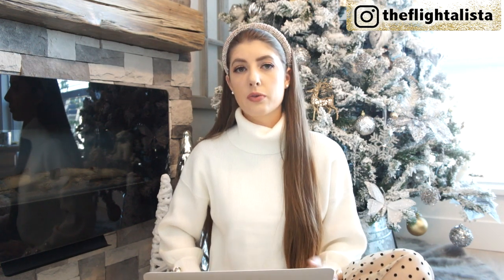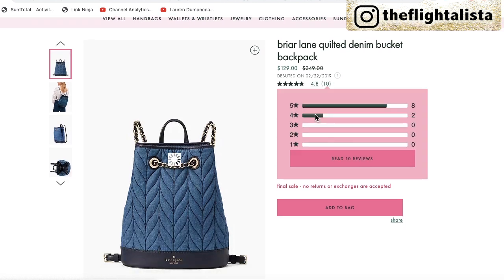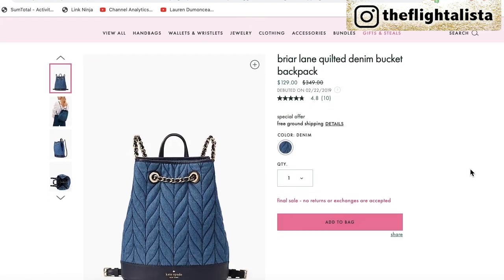Now, last night when I was on the Kate Spade website, I was noticing that they had quite a few final sale pieces, but they are heavily marked down. So this backpack was actually one I was interested in. It's a denim backpack. It kind of has a Chanel look and feel to it. I really, really like it. I think it's absolutely gorgeous. It's definitely casual, but I think it'd be a really cute piece to travel with.